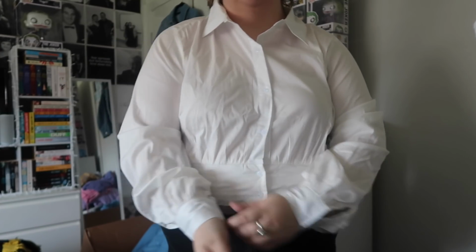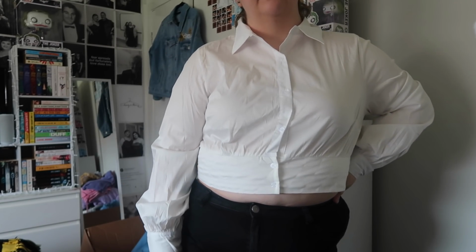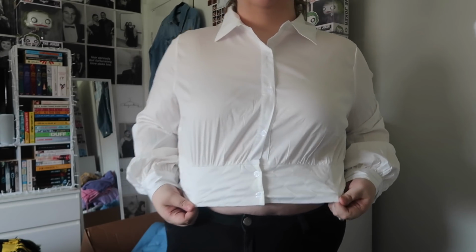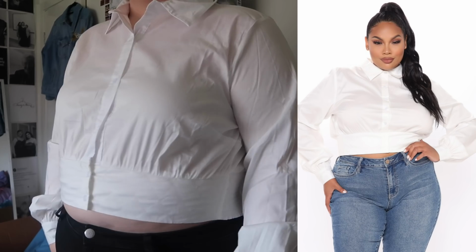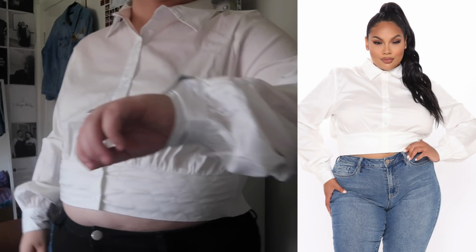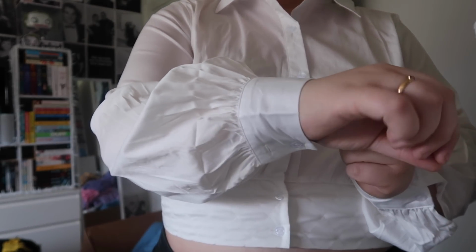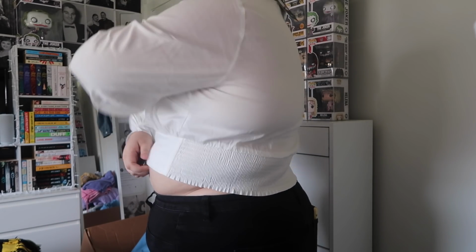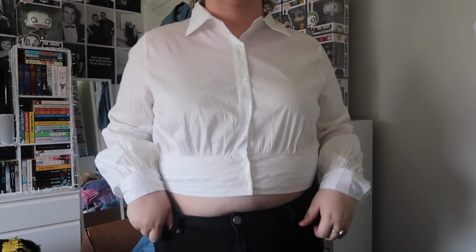Hello everyone, I'm not currently feeling the best, so I'm doing a voiceover for this part, so I'm sorry about it. But this is the extra item I got in my haul video. This is called the business to business button down shirt in white. This is $23 US, and I got a size 2XL. As you can see, it's a little crop top, but it's like a collared crop top. I mainly bought this to wear under sweatshirts, which you'll see me try on. But I low-key love this item, not gonna lie.